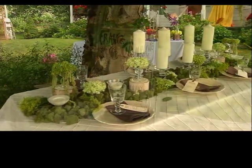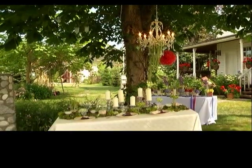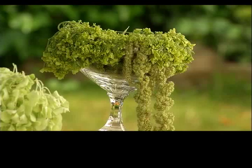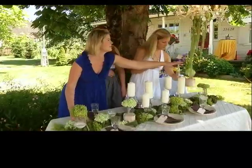Look number three, which I think is very much a Midsummer Night's Dream. Instead of doing the typical table runner made out of fabric, this is just reindeer moss. So it just adds bringing the outdoors. You can get this in any forest. Like the chandelier is just dripping with this beautiful moss.